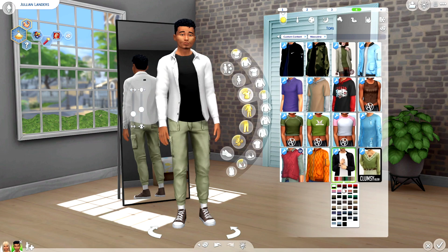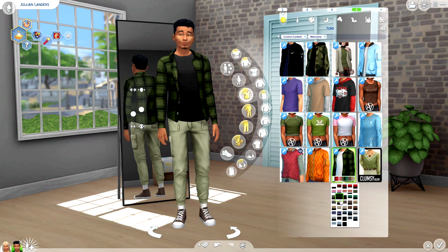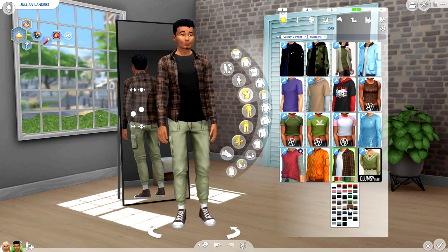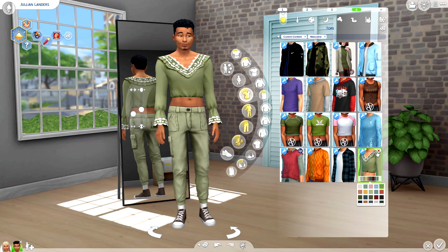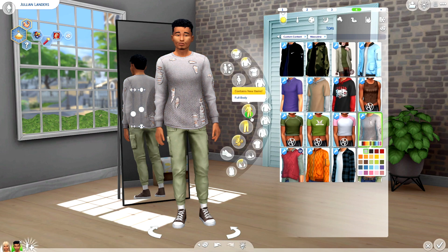And then we also have another very appropriately early 2000s top. This is just featuring a plaid pullover with a solid t-shirt or long sleeve underneath. And then there's also this top by Clumsy Alien, which again I think is a part of some sort of cottage living pack or add-on.